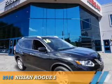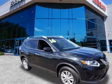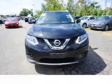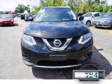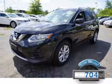Presenting the 2016 Nissan Rogue. It's powered by a 2.5-liter four-cylinder engine and a continuously variable transmission. With fewer than 1,000 miles, this vehicle is like new.